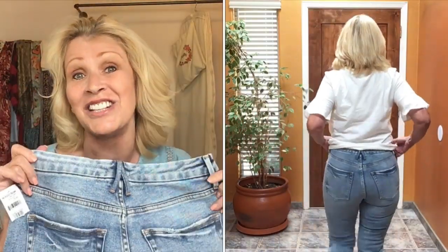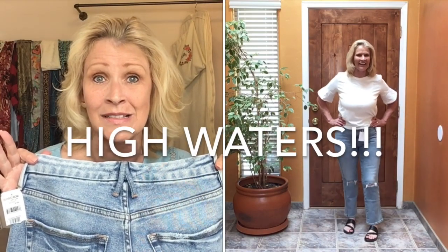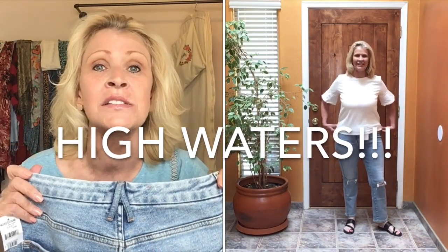These are 5-pocket styling, and they're very, very comfortable. I just don't like the legs. I don't like where the hemline hits at the ankles. I feel like they look like high rise. And next year I'll probably only be wearing pants at this length, but I'm not ready to take the plunge and wear the pants that look like floods right now.